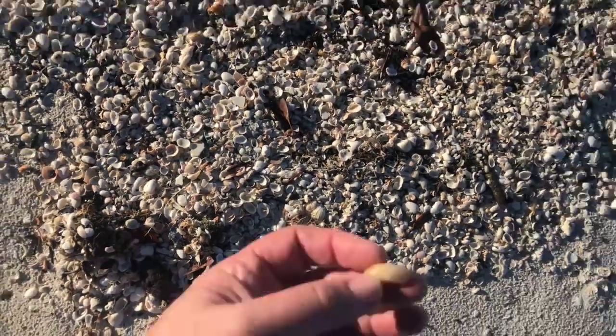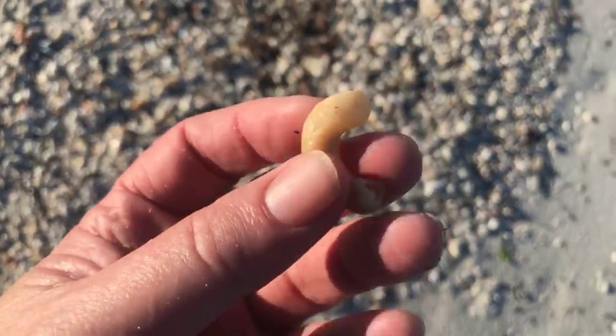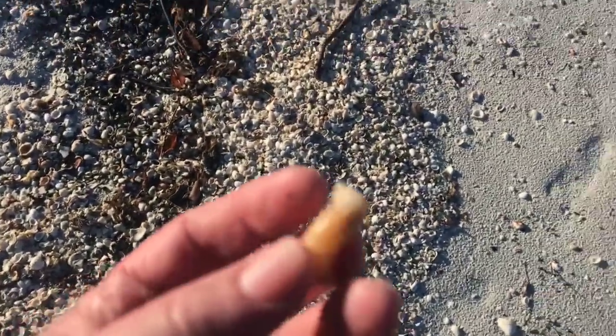Nothing down here. This piece of a worm shell. Little piece of a worm shell.